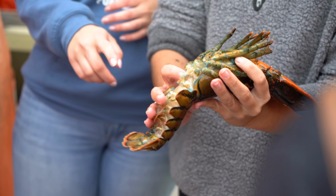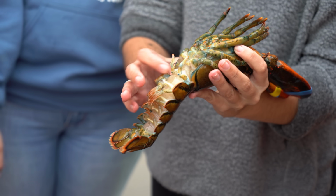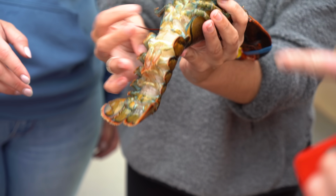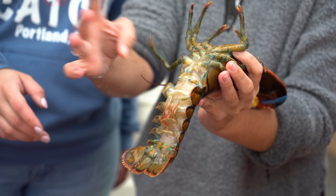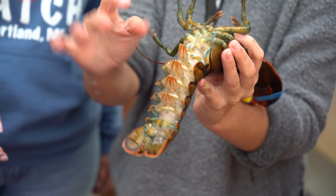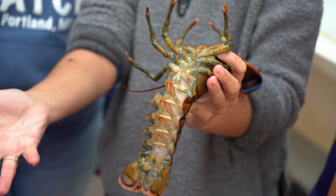If it's a male lobster, these are called swimmerettes here, but the top two tell us whether or not it's a male or female, and these are hard white rods with orange tips. That's the male. On a female, they would look more like mini versions of these. They'd be soft and feathery, and they cross like an X. Hopefully we'll find one so we can show you.